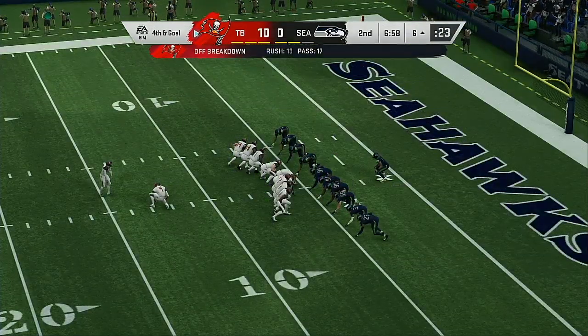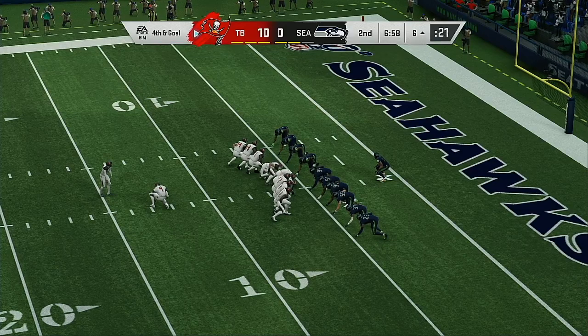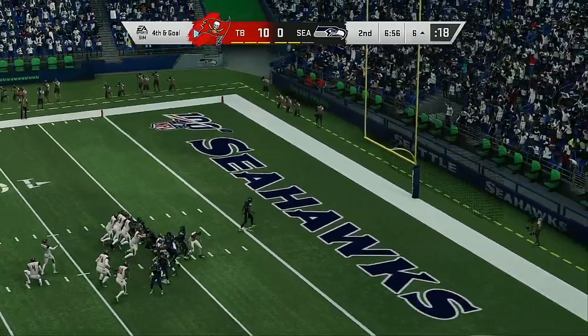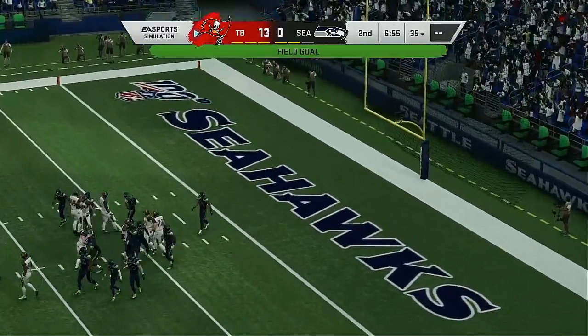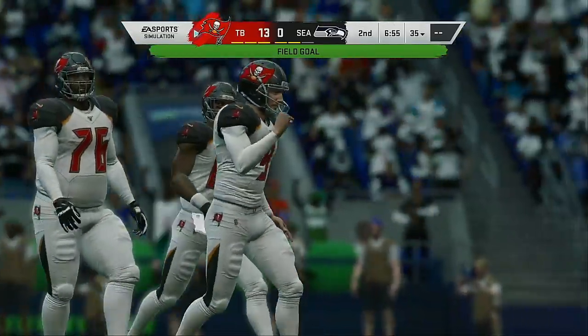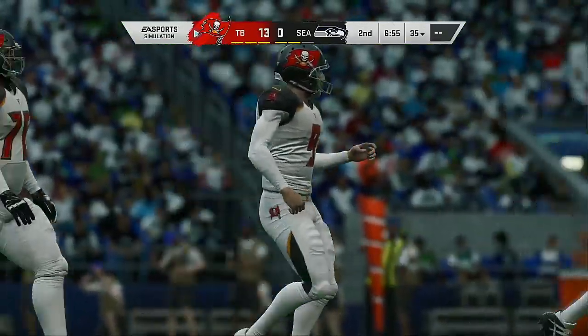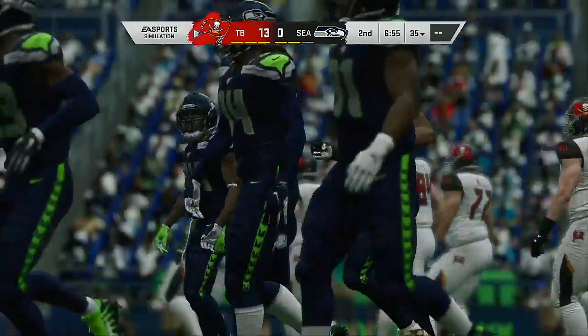So out comes the field goal team now for the 2nd time here today. From the right hash here, should be an easy one. Gay's kick is good, and that'll push the lead up to 13 to nothing. That drive took him inside the 10. Good job defensively to hold him to 3.